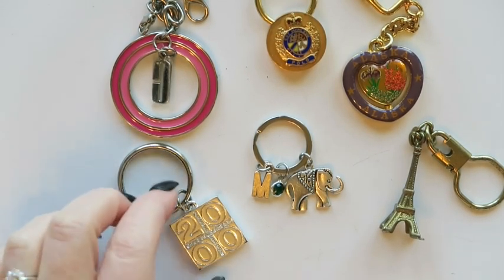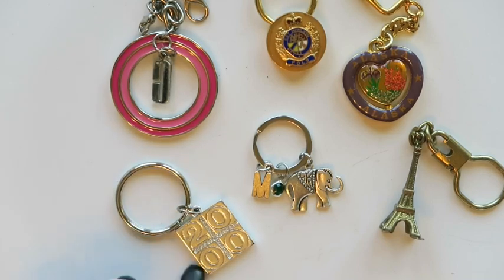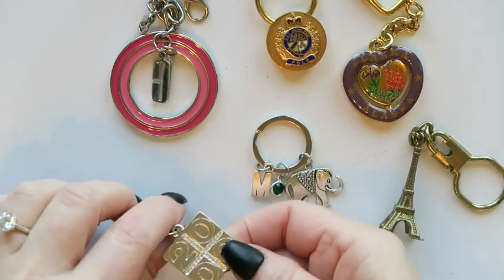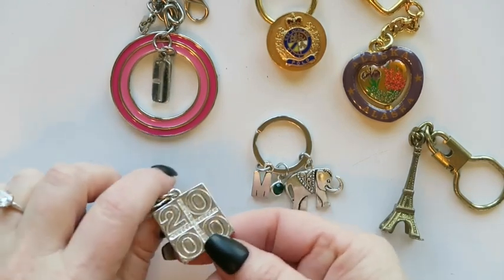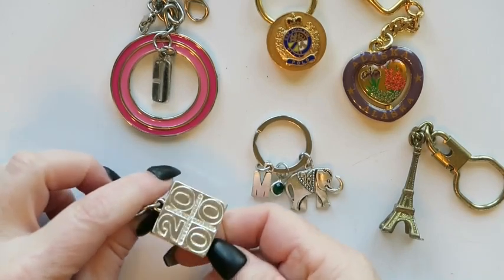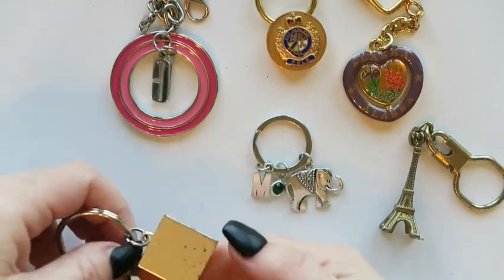And then this 2000 one, you might think, oh, nobody's going to want that. But maybe somebody who was born in 2000, they're turning 23. Oh, gosh, how is that possible? They're turning 23 this year, and they might want a keychain from their birth year. How is that possible, y'all?